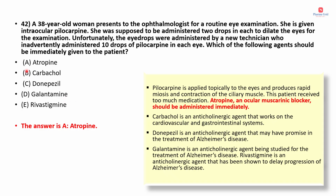So hence the answer came as atropine, which is an ocular muscarinic blocker that should be administered immediately in order to reverse the effects of pilocarpine.